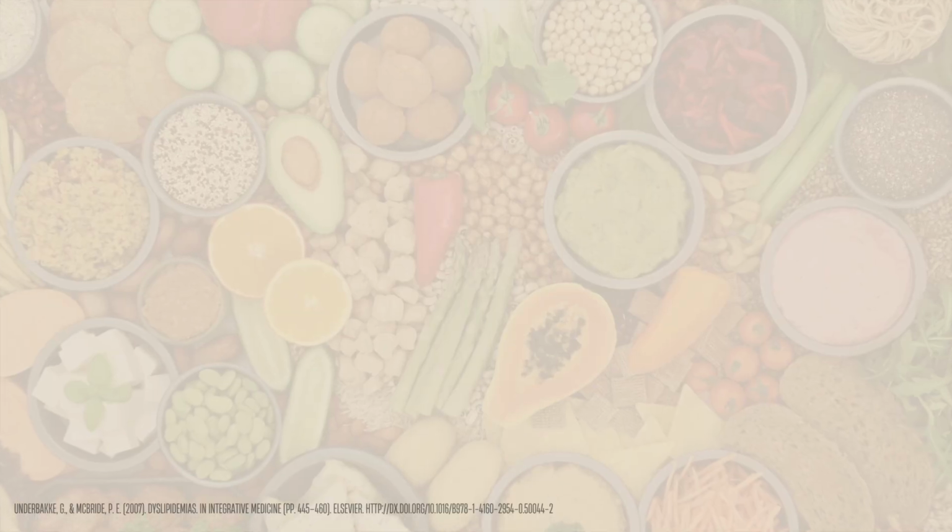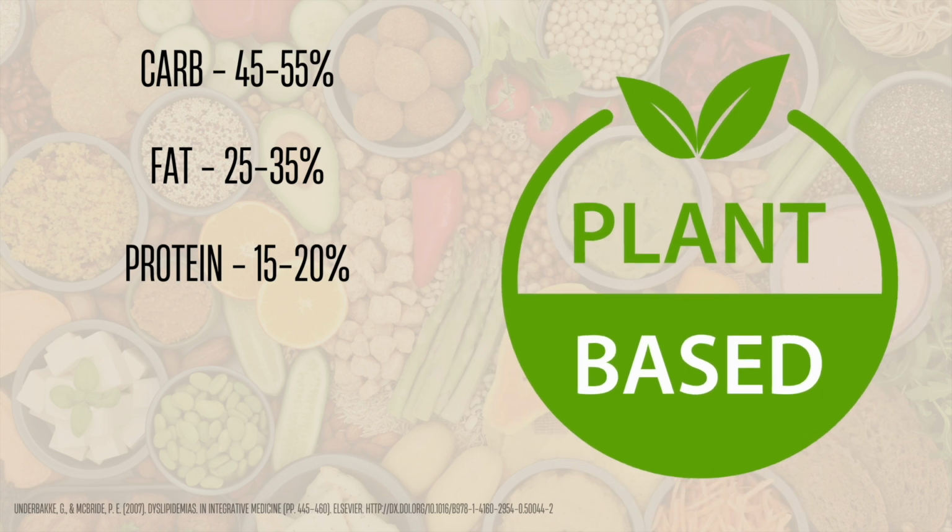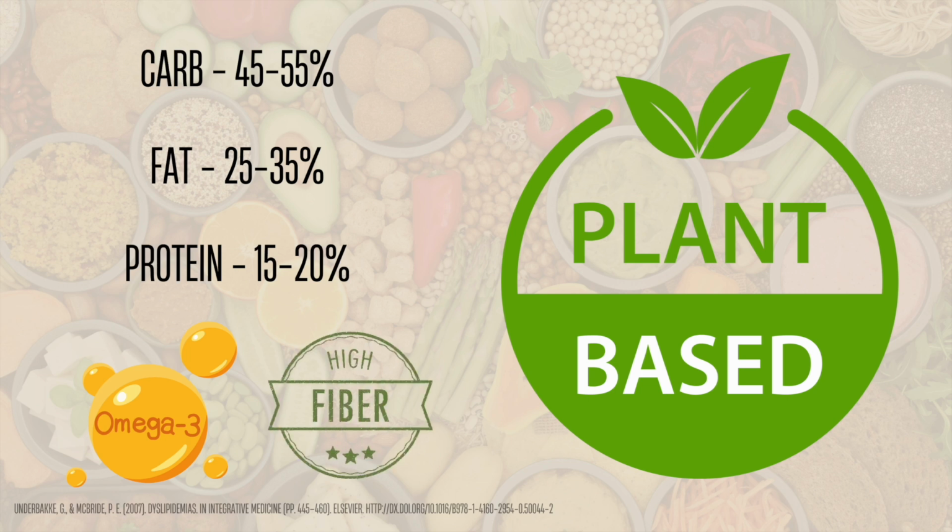Based on the macronutrient composition of the Mediterranean diet, it is considered a plant-based diet, especially since most of the macronutrient sourcing is coming from plant foods. It is also considered a diet higher in omega-3 fatty acids and a good source of high fiber, which makes the Mediterranean diet one of the best diets to aid in managing type 2 diabetes.